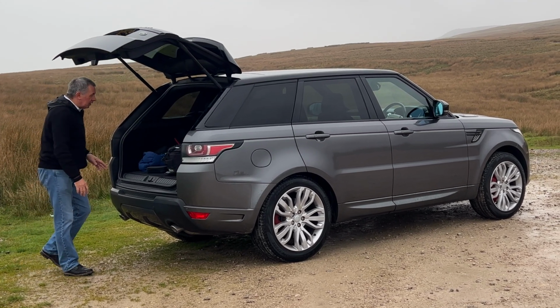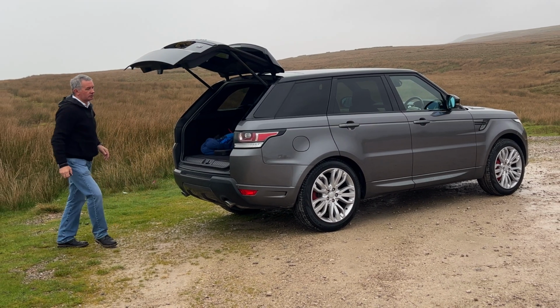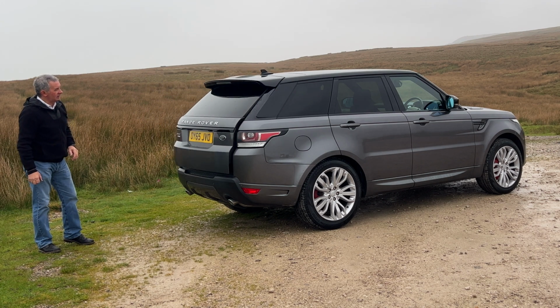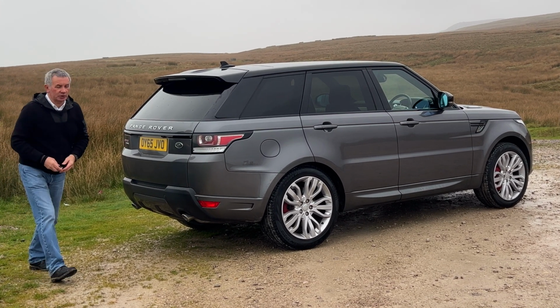Nice flat load area. Split folding rear seats. Has a full-size spare wheel and tyre. Rear parking sensors, and also the twin chrome exhaust tips.